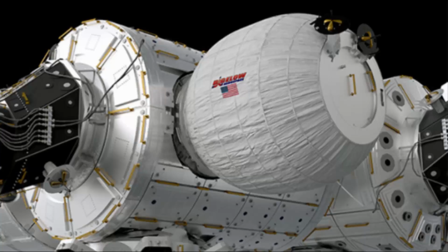Because all this type of activity and the reusable launchers which are being developed are along the lines of trying to make space a cheaper environment, because at the moment it costs something like $10,000 to $20,000 per kilogram to get anything into space.